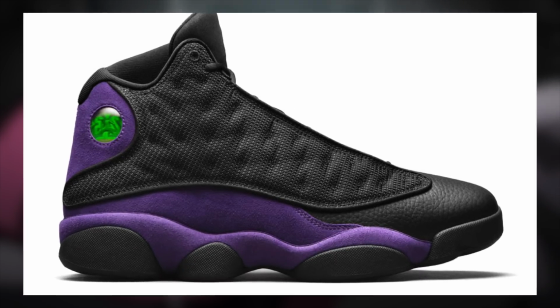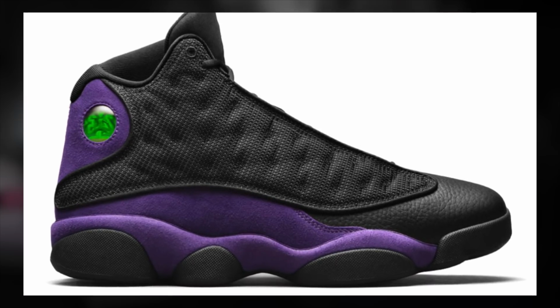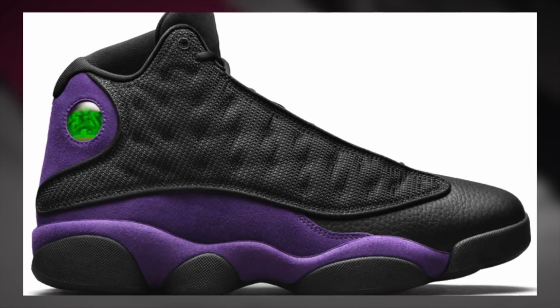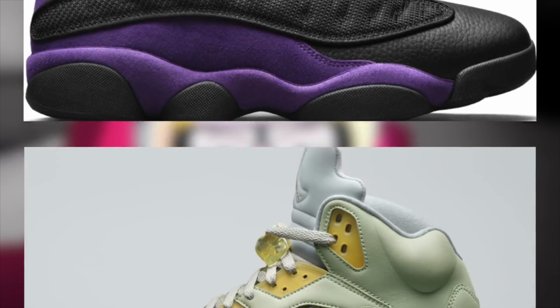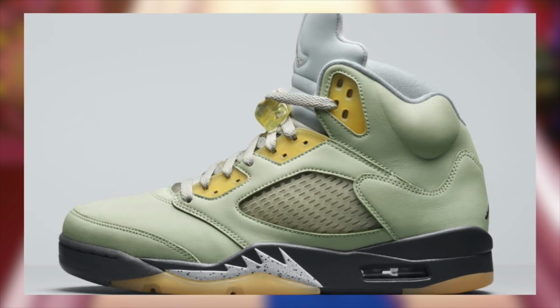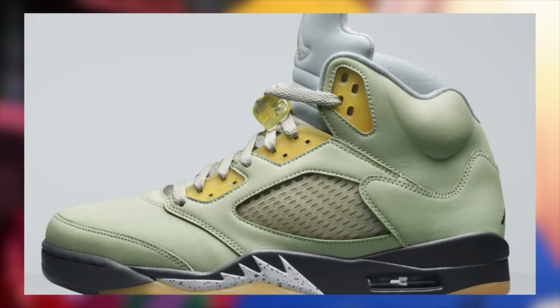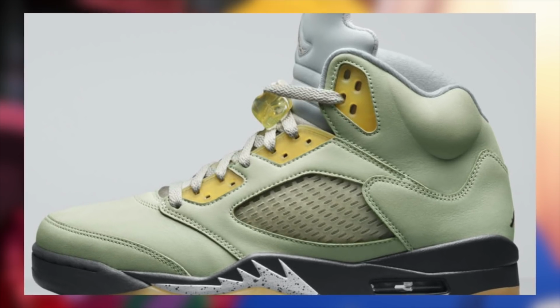Then on the 29th for $190, the Jordan 13 Court Purple will be dropping. These are mostly just a personal pair unless you can sell them locally. Then on the 30th for $190, the Jordan 5 Jade will be dropping. At best, I'm only expecting lunch money for these, with larger sizes being the best, but I will have to keep you guys updated on these.